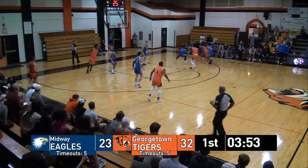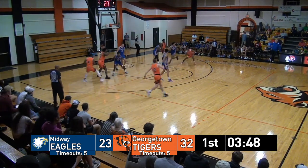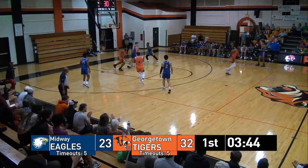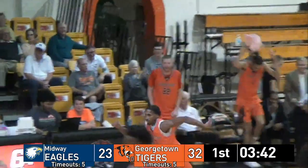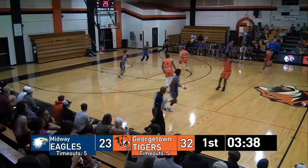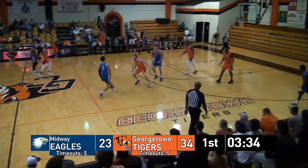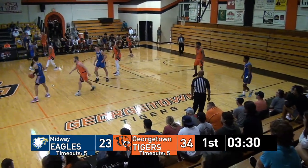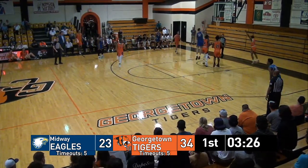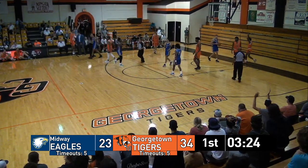Here comes Wales crossing over, loses his defender, puts him on skates. Showing off the dribble moves, steps back. The jumper rolls in, the friendly roll, and the crowd goes wild here in Alumni Gym. Jaquay Wales puts the moves on his defender and rattles it home. Donnie Miller for the Eagles. Guarded by Omer. Runs into a defender and draws the foul on Wales. Wales is not happy about that one.